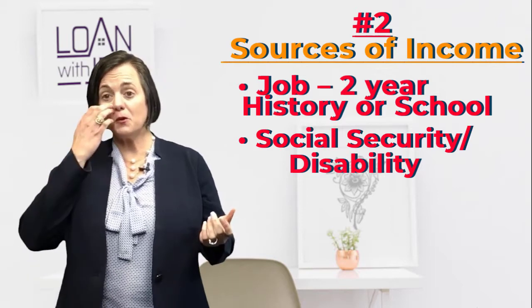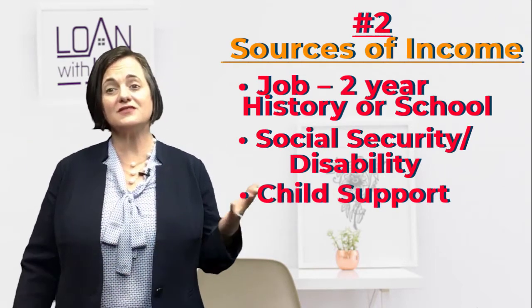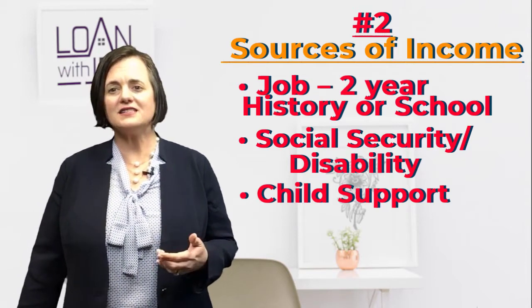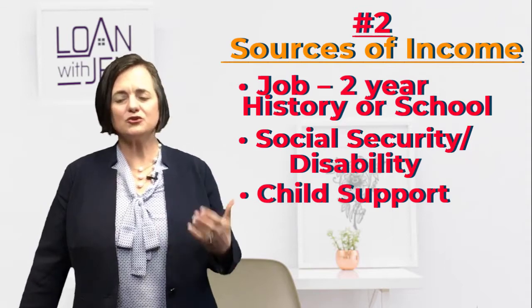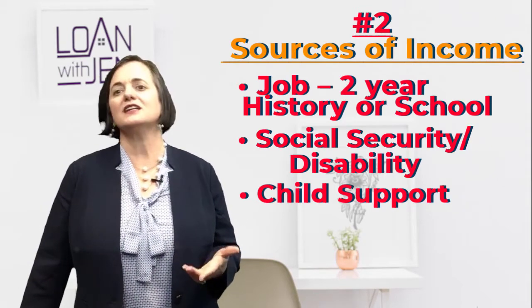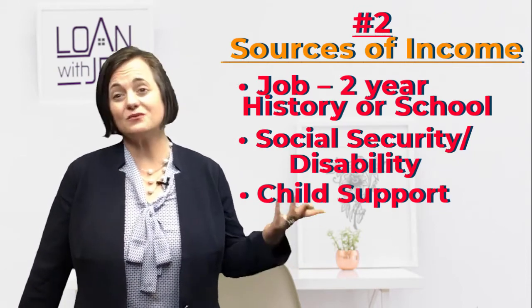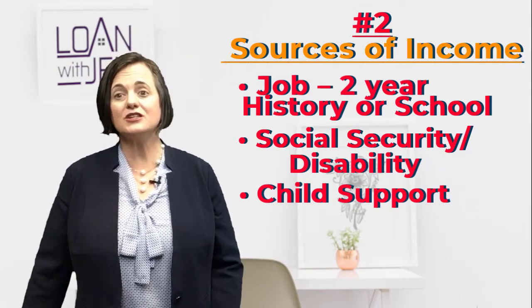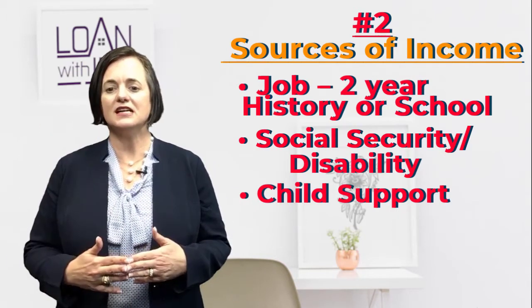The other thing, child support. So yes, child support and alimony you can use. It has to have been received at least 6 months, and it has to have at least a 3-year continuance. So if it's something where the children are older and they're about to turn of age and it's only going to be received for another 2 years and 10 months, we can't use it. It has to be at least 36 more months of the child support alimony that's going to be received.